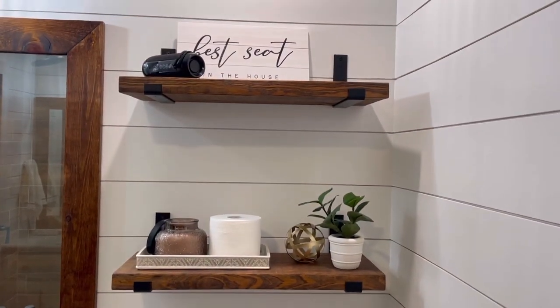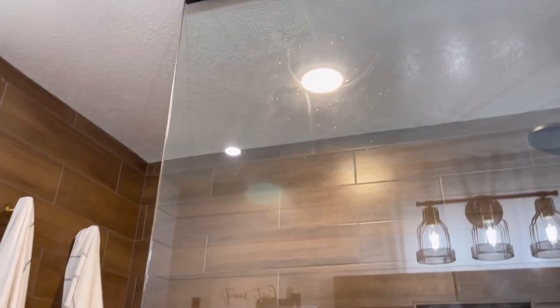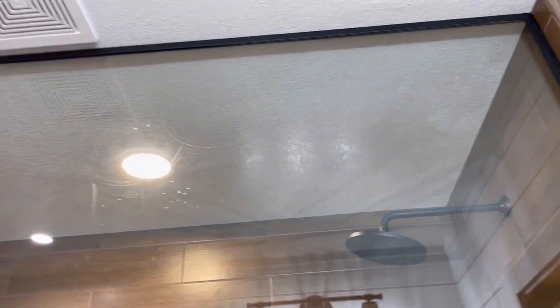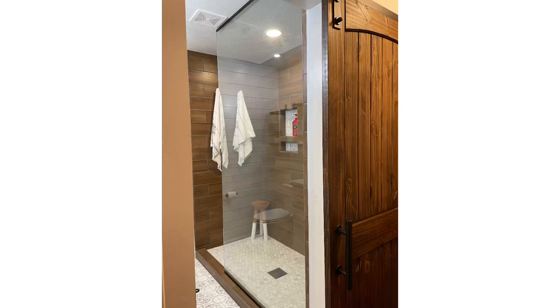So overall, we just love this space. It's just beautiful, and I pray it just functions well for this young family. And I'm just really, really grateful to have this under our belt as contractors.